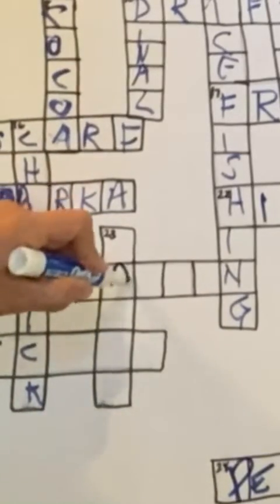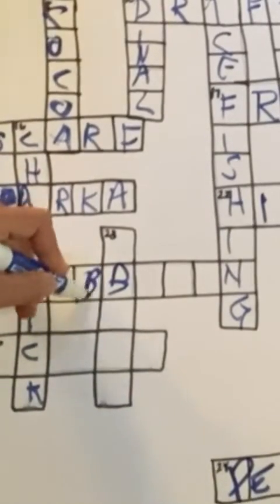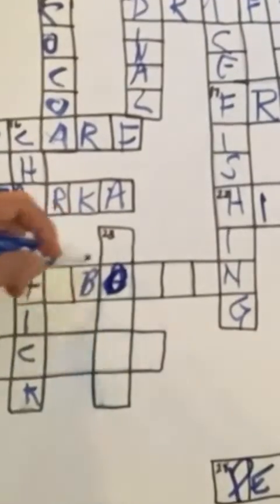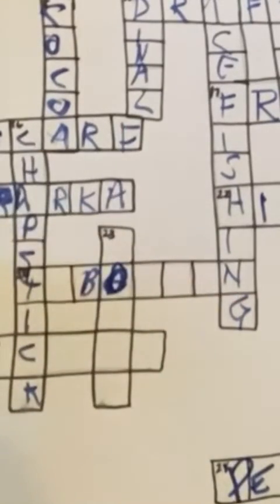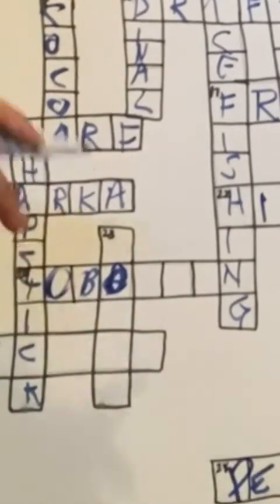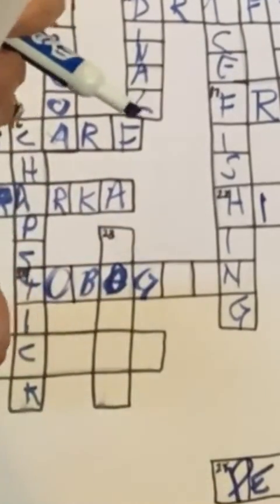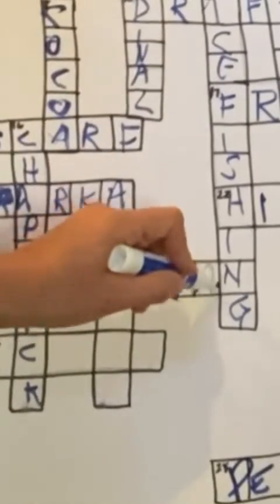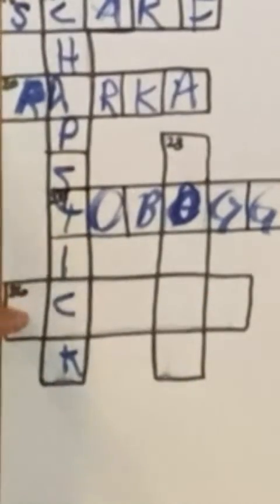I'll give you a clue. There's a B. Oh no, a B goes here, sorry. A B, and this is an O. So T blank B O blank blank blank N. If you guess a toboggan, you are right. There are two G's, yeah. Toboggan.